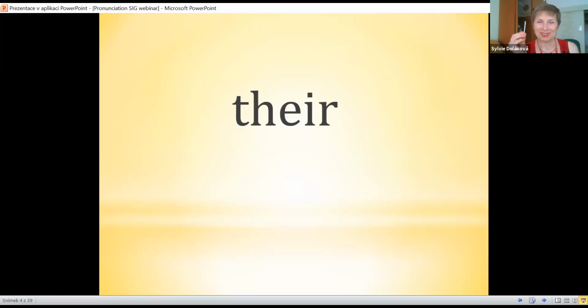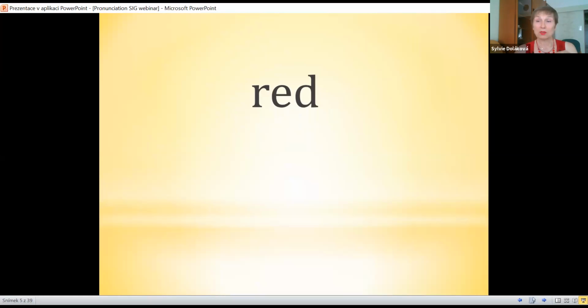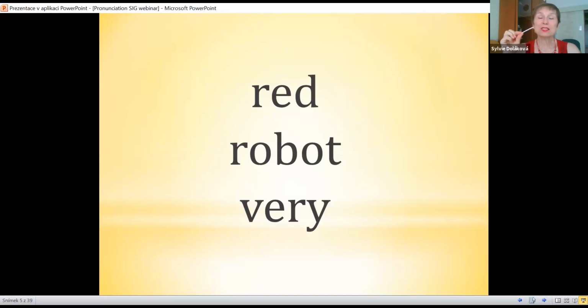Still keep the stick of the lollipop for another sound. This is the one I'm going to show you. Red, robot. Very difficult, especially the last word, for the children, even for the adults, because it combines V and R sound. But by means of the stick, it's much better because in many languages, the R sound is vibrating a lot. Red, robot.